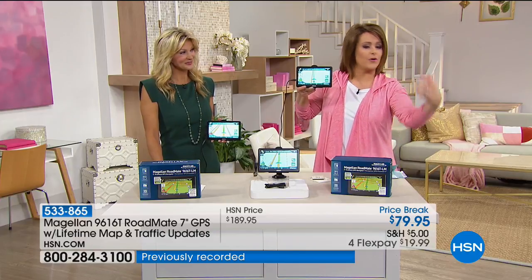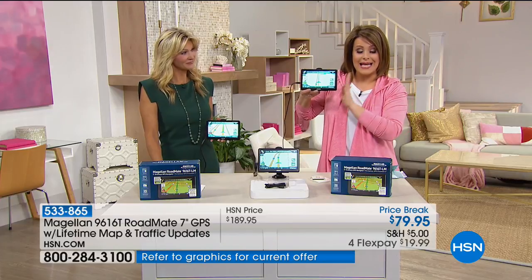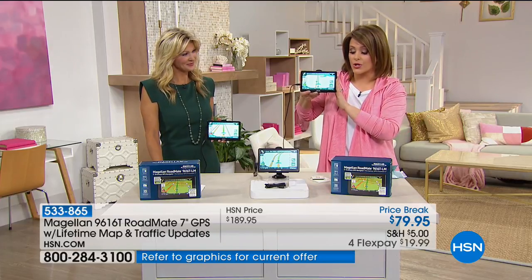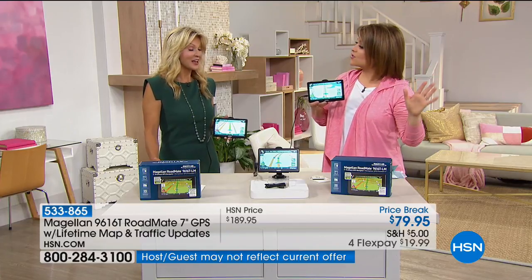Don't rely on the cell phone and be looking for it. What happens if you get a phone call? You know, signal drops. Now you have your GPS to get you everywhere you're going. And Magellan really is a leader in the technology, right? They kind of started the trend. They are the first name in GPS. They were the ones that started this category.